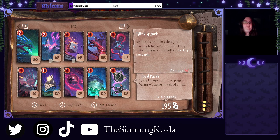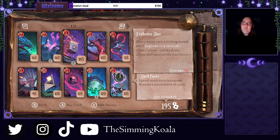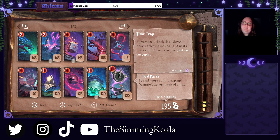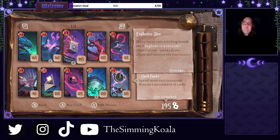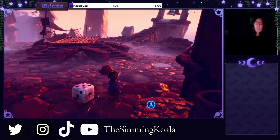Oh gosh, I don't have much. So, let's see. Even when Blink dodges through her adversaries, I take damage. This effect lasts 7 seconds. When breaking crystals, they take damage. Oh. Could be useful. Let's do Crystal Curse, because that allows us to break crystals, and they can take damage at the same time, so that will be helpful. Alright.